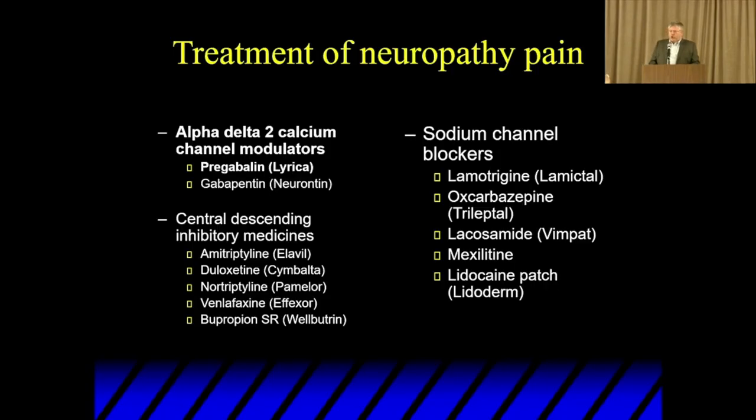So as far as treatment of neuropathy pain, I often divide the medication options we have into these categories. I guess that there could be a fourth category, which could be opiates, though there's really not good data of the long-term benefit of opiates in nerve pain, and there are some problems that sometimes happen with opiates. So there are different targets for treating nerve pain.